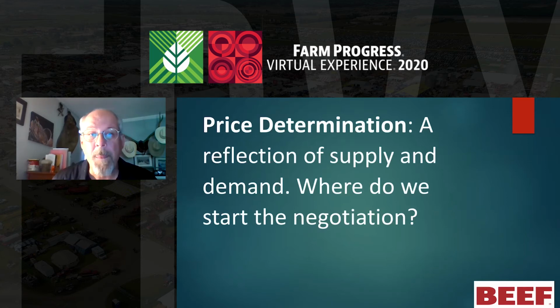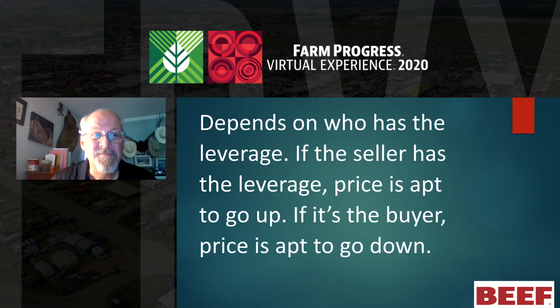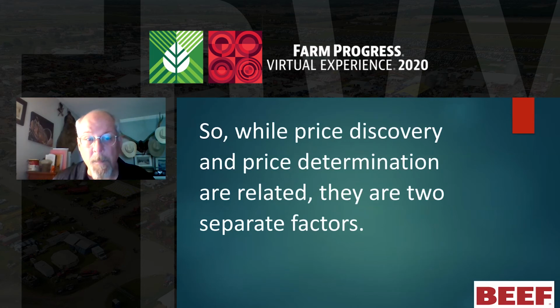Price determination, okay? Price determination is simply a reflection of supply and demand. To have achieved price discovery, you've got to know where you're going to start with the negotiation. Next slide. Okay, well, where we start depends on who's got the leverage. If the seller, the cattle feeder, has the leverage, that starting point is apt to be at a higher place and the price is apt to go up. If it's the buyer's turn, the packer buyer, that price point is going to be at probably a lower point and the price is apt to go down. And so that's an important part of the whole process. Next slide. So indeed, while price discovery and price determination are very closely related, they are two separate things in the cattle market. Next slide.